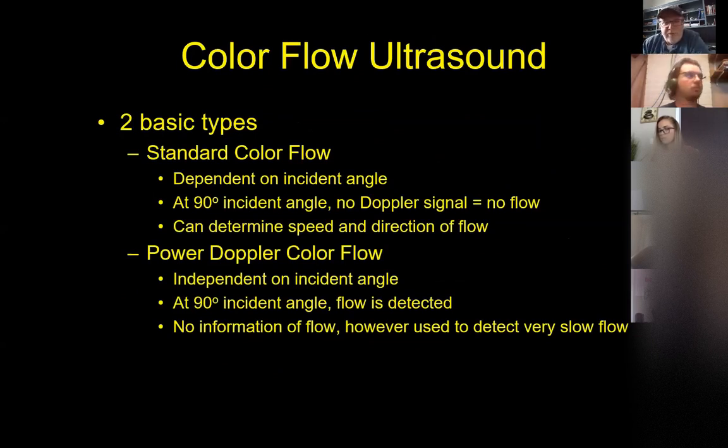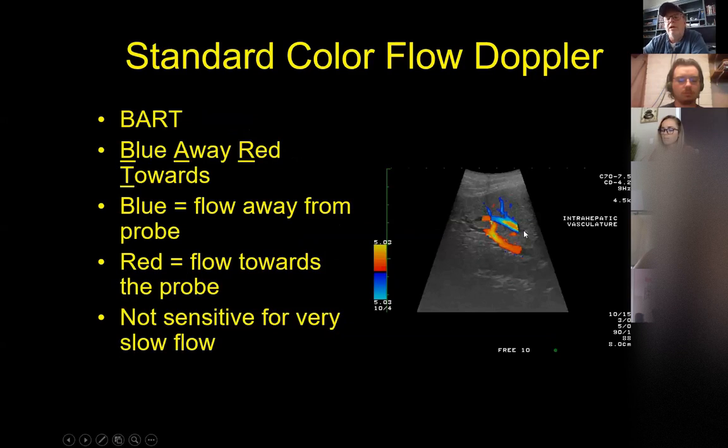By using the Doppler information, they also came up with color flow Doppler. And almost all machines nowadays have it. Sometimes you have to pay extra for it, but they all have it. Okay, so again, to complicate things, there's two basic kinds of color flow Doppler. Most of the time you're going to see this standard color flow Doppler, and it looks like this. So you have reds and blues.